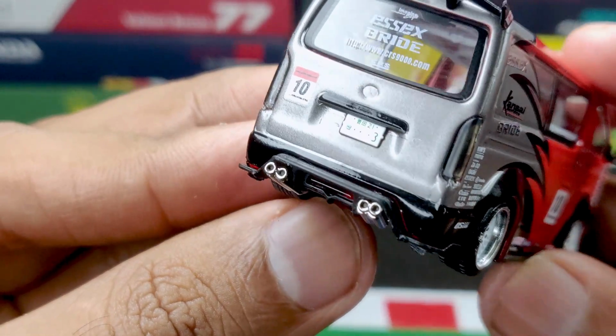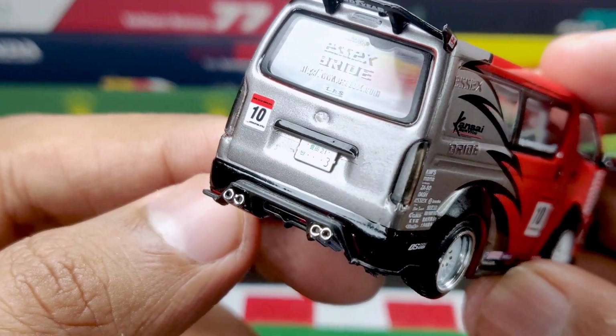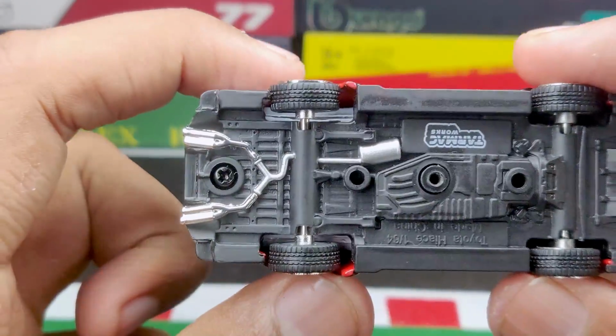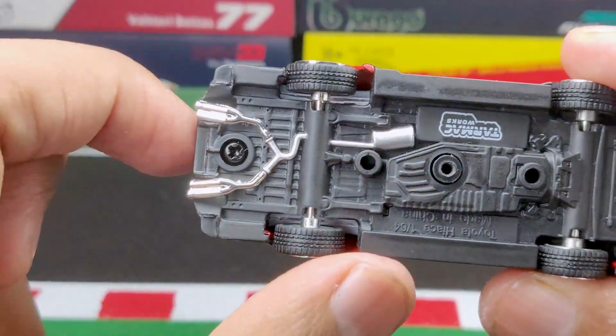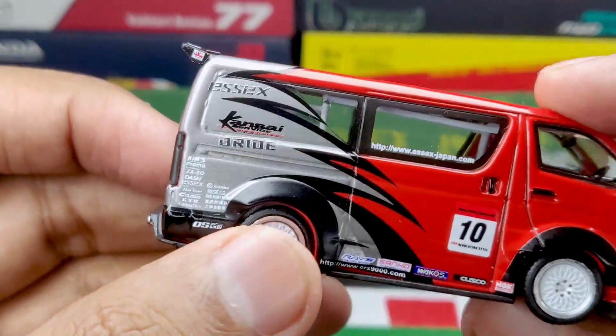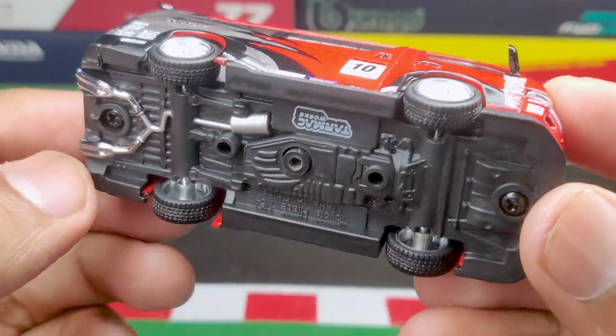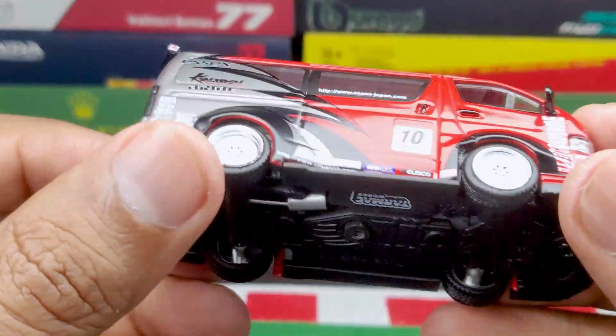And the exhaust system as always has a nice paint around it, has the hole inside it, and is painted black on the inside. So this exhaust is the best exhaust so far that I've seen in diecast models. Maybe we will see more of this in the future models from Tarmac Works, which is always nice to see, the improvement. Now let's open this model up with these 2 screws over here and take a look at the interior.